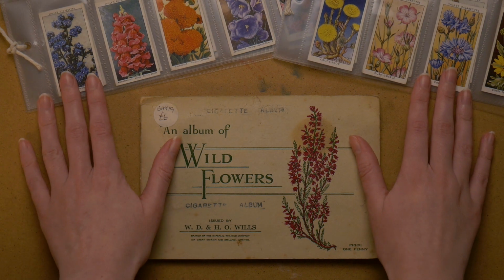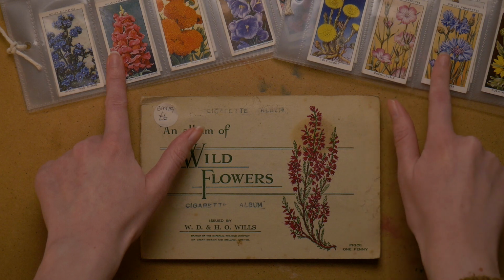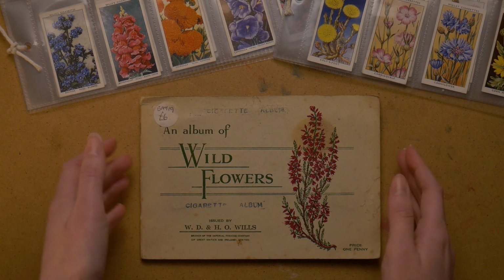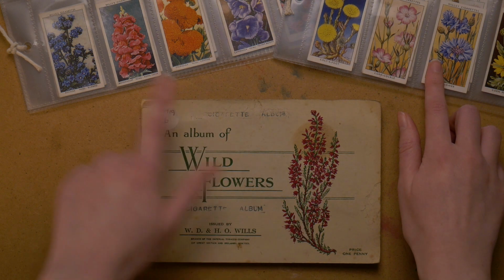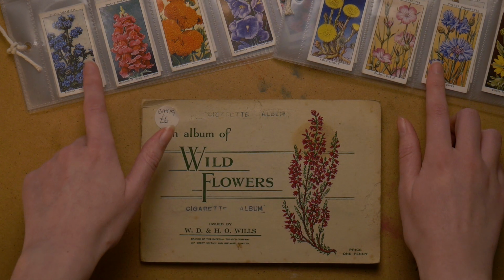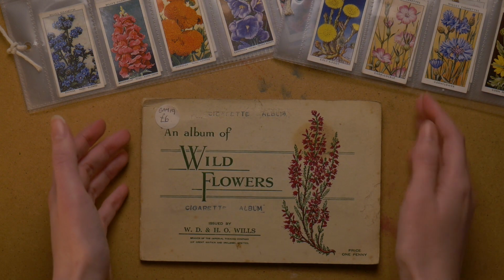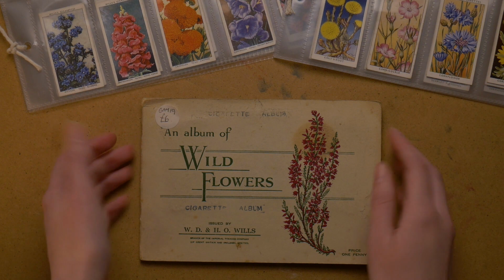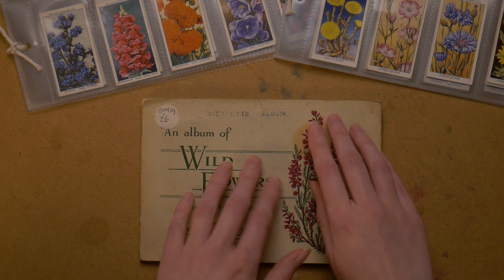And you can see here that I've got 1, 2, 3 different sets. Certainly these two do. I think this one might do as well. But they date from the 1930s. So they're getting close to being 100 years old now, which is pretty wild to think about.